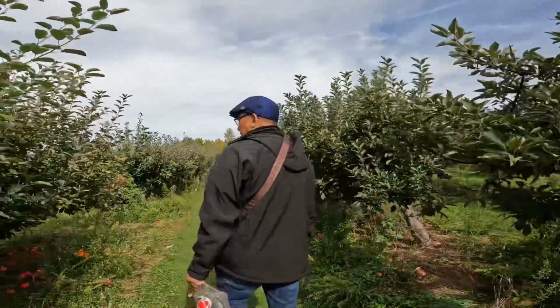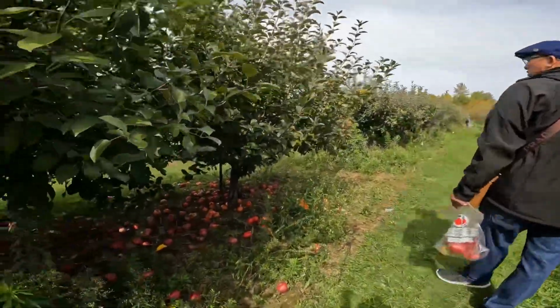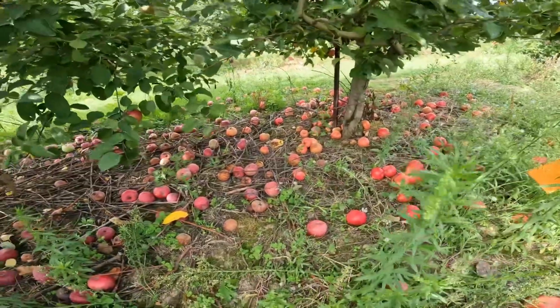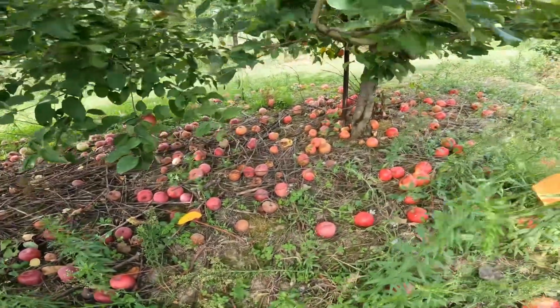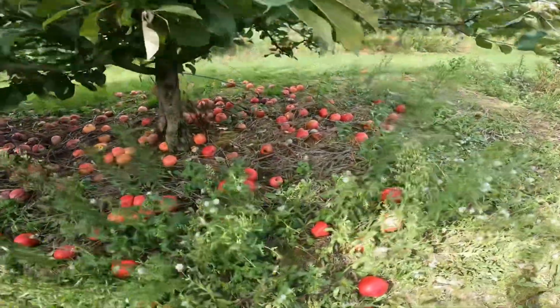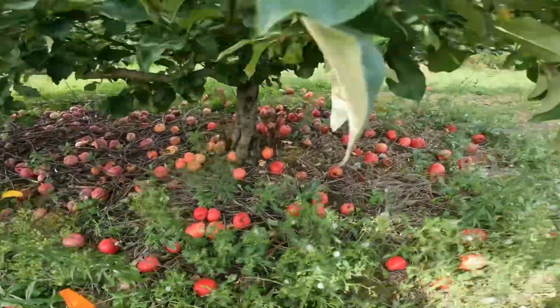Okay, look! These are Gala. Oh, this is Gala apple. So we better pick some Gala. Ooh, lots of apple underneath the tree.